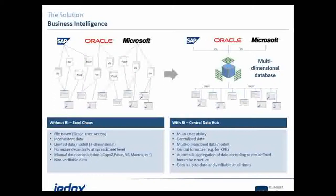You've obviously got a multi-user ability, so several people can use this at the same time. Data is centralized, I said that. You've got a multi-dimensional data model. You can easily include more dimensions very quickly at the click of a button.